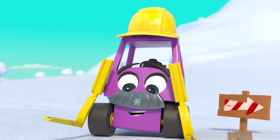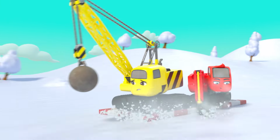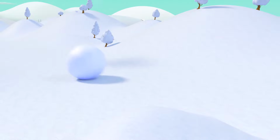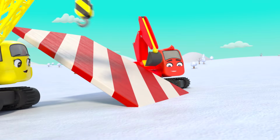Digley is determined to keep going. Oh no, the snowball is getting closer. Quick, guys, there's no time to lose. Daisy has spotted something ahead, a snowbank. Look at them fly! Now they're ahead of the snowball. They can use the sign as a ramp.